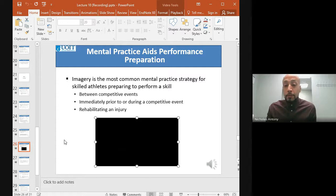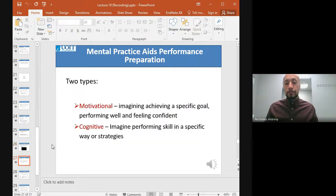So how many of us do that before test situations or competitions? Often, yeah. It's great for focusing, and it's great to prepare the performer for performing that skill. Just like when we were talking about pre-performance rituals, where we had the basketball player before a free throw, they have a rhythm that they do, or the golfers before a shot, they'll do the waggles. That's physical practice because they're moving, but you can also do it mentally.